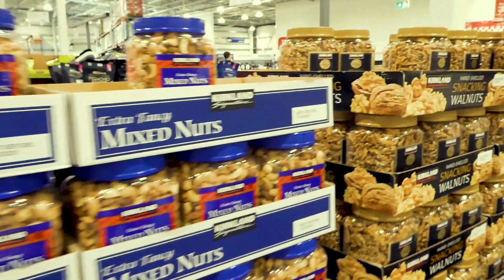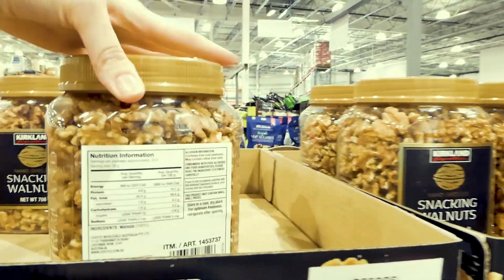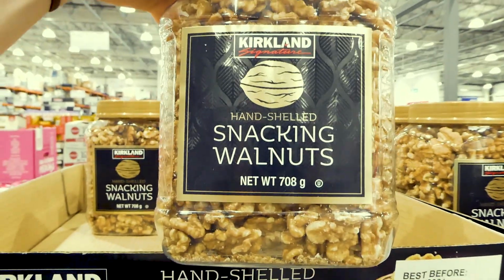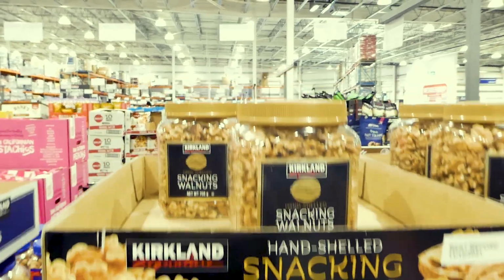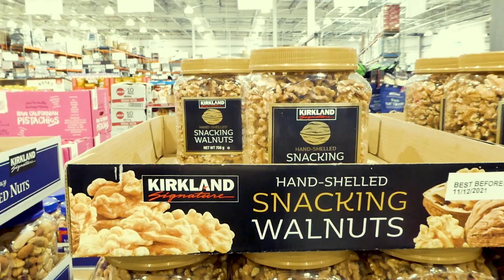And oh, this is a new one. Oh, neat. So Kirkland Signature now has snacking walnuts. I wonder if these have... they're 100% walnuts. You get 708 grams for $12.50, so that's a pretty good deal. And then they have other things like pistachios that are shelled, and those ones are $24 for 650. So those are the other ones we get.